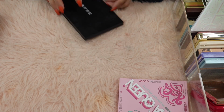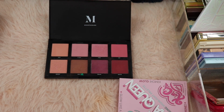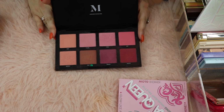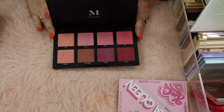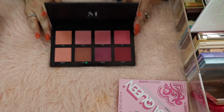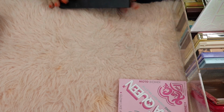I love this palette. This is the Morphe Blush Palette in 8C. Honestly, okay, I used this a couple of times in my weekly makeup basket, and I like it just fine, but I think I'm gonna pass it along. I'm not a big fan of these 3 shades down here. I'm not a big fan of these 2 shades. All in all, it's nice. I don't mind using it, but it doesn't excite me. So this one's gonna go.